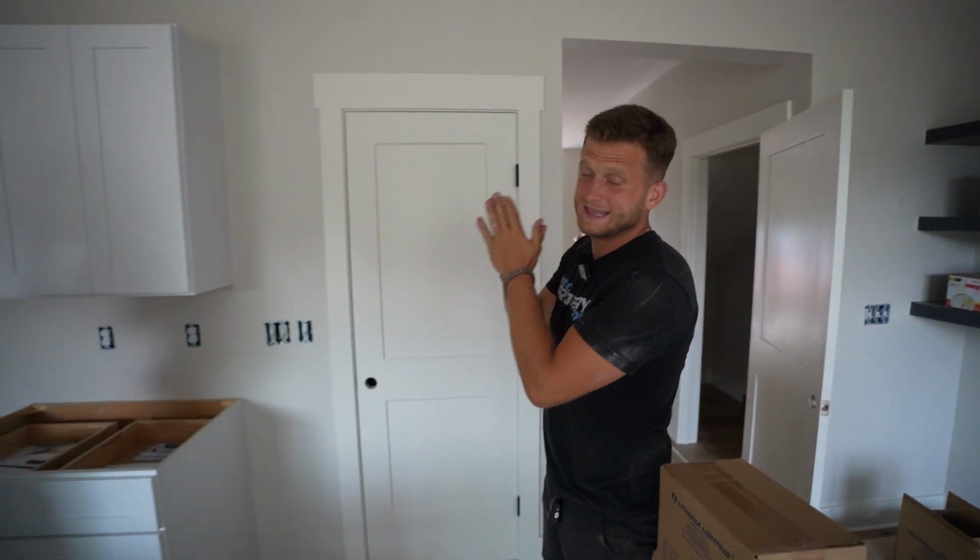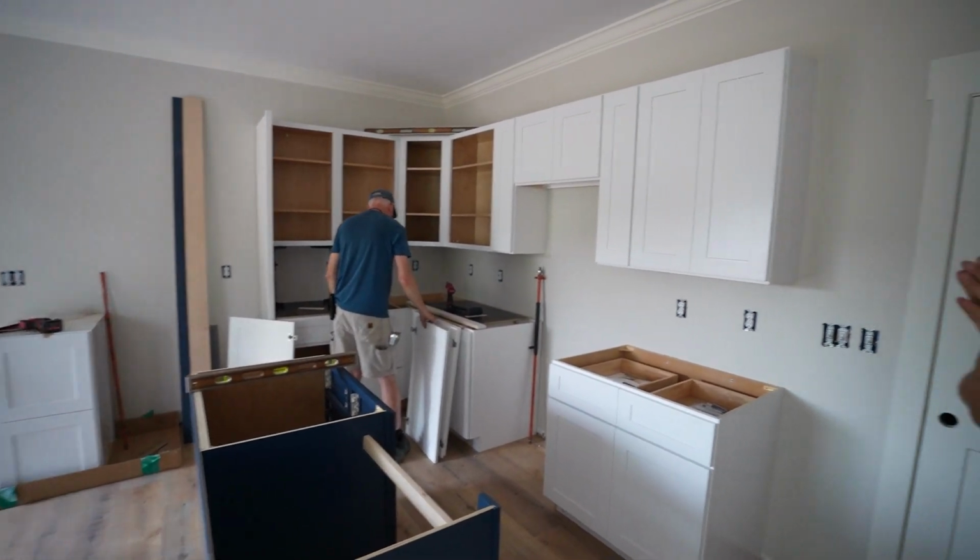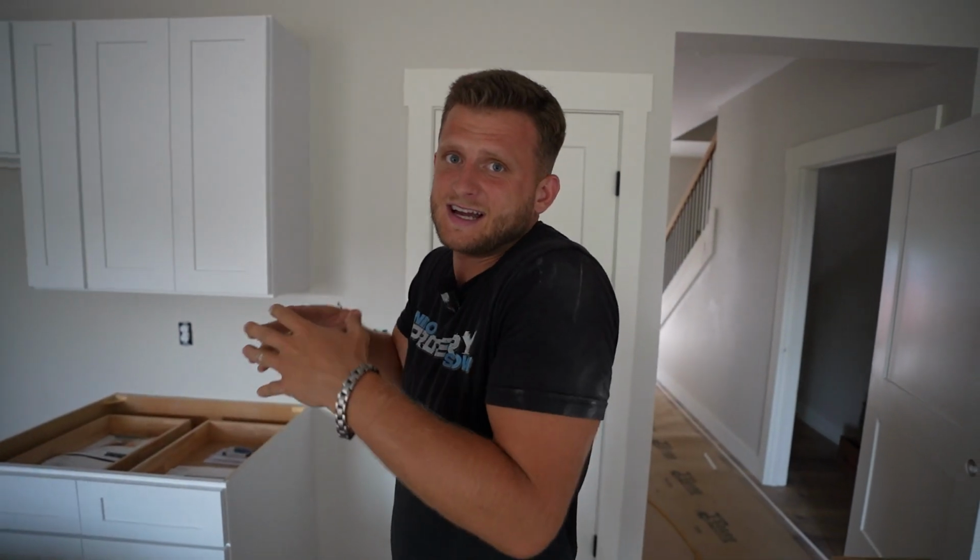Alrighty, y'all, so check this out. To my right, man, these cabinets are looking phenomenal. Mr. Bruce comes out, man, and in just a few hours decides that he's gonna do basically the entire rest of the kitchen. Like, this is just something he does in his sleep.